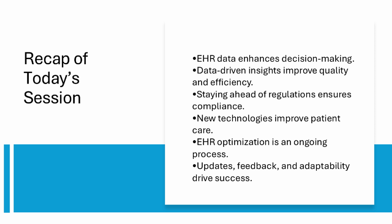Today, we learned how a well-tuned EHR data plan drives informed decision-making and improves care. Leveraging data-driven insights enhances efficiency, streamlines workflows, and optimizes patient outcomes. Staying ahead of regulations ensures compliance while embracing new technologies like AI and telehealth, enhancing patient care. EHR optimization is an ongoing process, requiring regular updates, feedback, and adaptability to maximize effectiveness and long-term success.